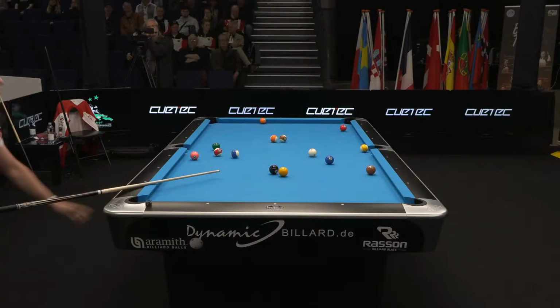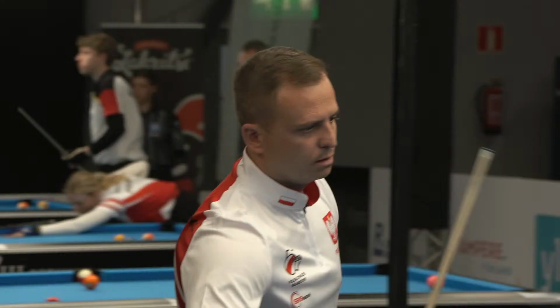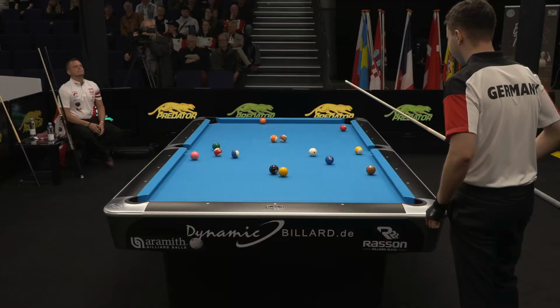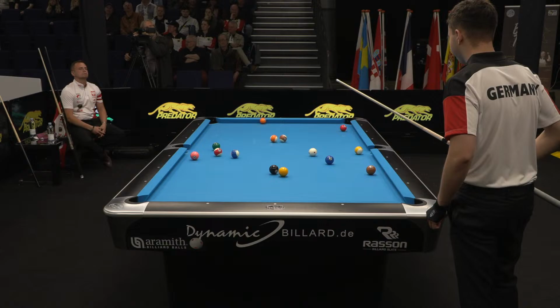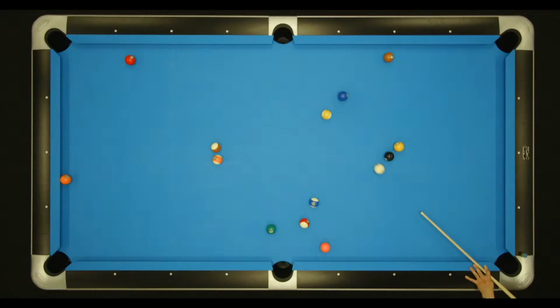Oh, he's misjudged that nine ball. Big mistake there. A clear mistake. That was great camera view. You could see the shot left exactly where he aimed. There you see the first stop. That's the one. Big, big mistake there from Mateusz.